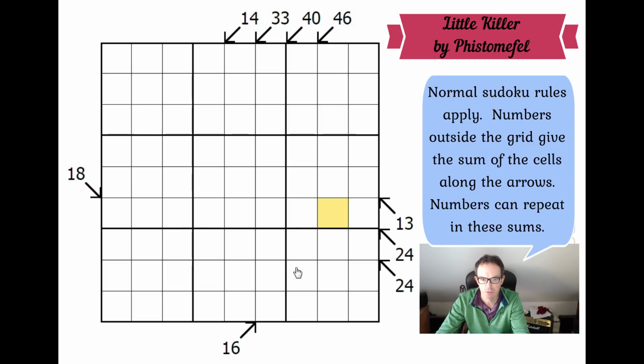Now, how shall we start this? If we look at the clues around the edge, I'm looking for a clue that might be a bit restricted, and I'm not really seeing much. There's a 40 clue here in 6 cells, but that's still not that restricted. These 3 digits could add up to 24, these add up to 16, or vice versa. And there's no restriction on the 16 there that's meaningful. So I don't think we're going to get anything out of a single clue here.